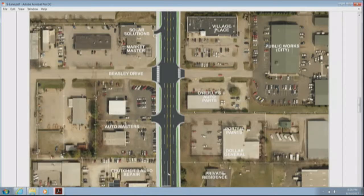As we continue farther to the north, you have Beasley Drive, and you would have the Market Masters and the Solar Solution. Their primary access would be onto Beasley Drive. Across the street, it accesses the little shopping center, O'Reilly's, and one of our access points to the Public Works facility. We do not propose to signalize it, just because of signal spacing and trying to maintain progression through the corridor. It would become very difficult to signalize that long term. So again, during those peak hours, it would be difficult. It's also the reason why we put in the Century Beasley Connector Road to provide access between the two roadways.